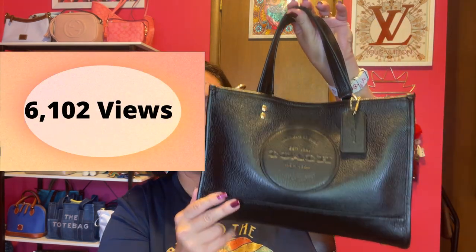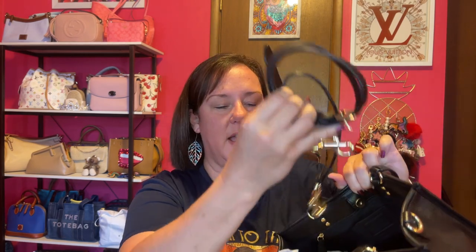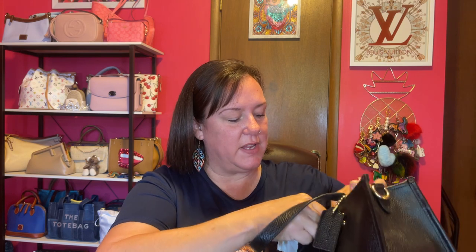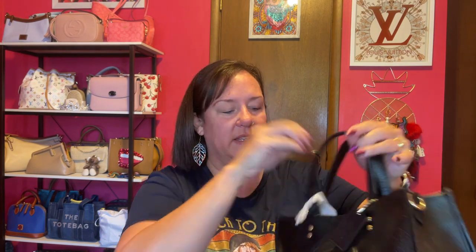It's a beautiful bag. Again, it's a big size. It has a magnetic top closure, and here is the strap right here, and it has the feet on the bottom. It has everything that you want in a bag, and the size is really nice.